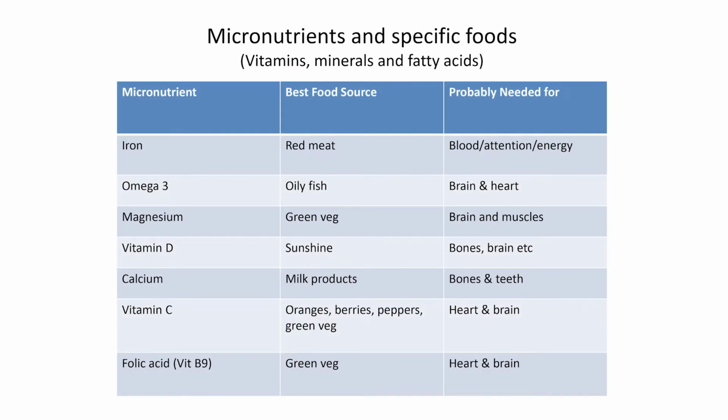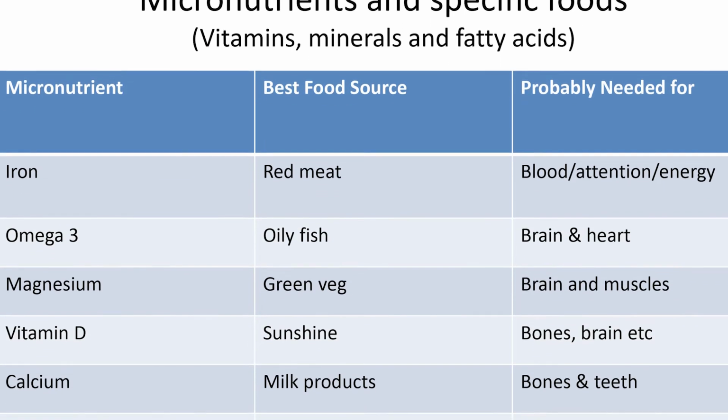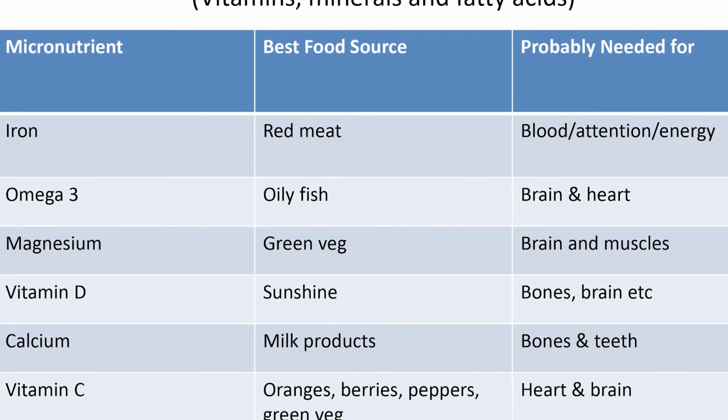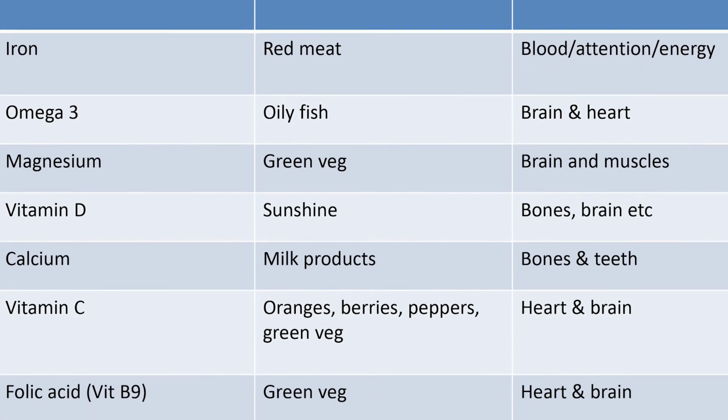On the other hand, the other way in which diet affects the brain is by the balance of micronutrients that we get from the diet. So this table shows you a number of different vitamins and minerals and fatty acids and what the best food source of those nutrients would be. In each case, these nutrients are ones that are quite often lacking in specific children's diets. And we've shown in the right-hand column the parts of the body or the aspects of health that these nutrients are particularly important in. The main thing to focus on here is that some of these nutrients apply to specific foods rather than just a whole food group.